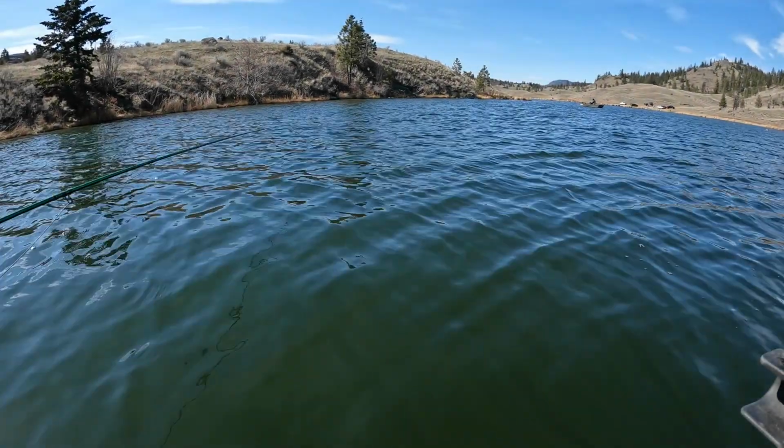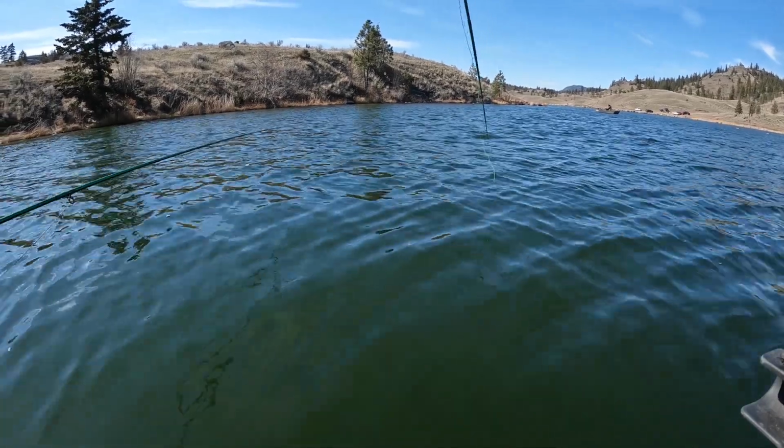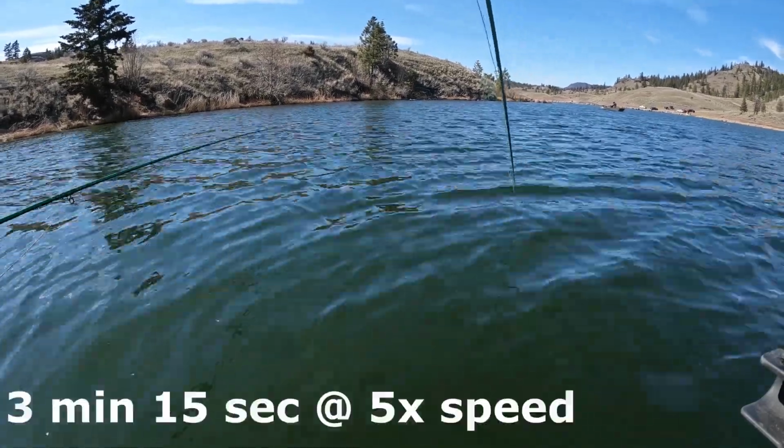Now, chaos. I've got a perfect cast laid out here, and I gotta remain patient, as sparks could fly at any moment now that the hatch is on.